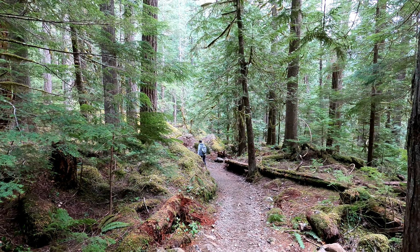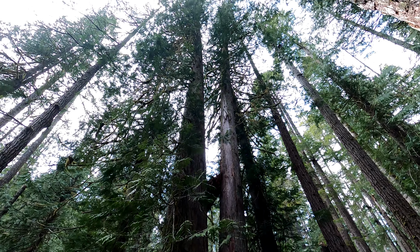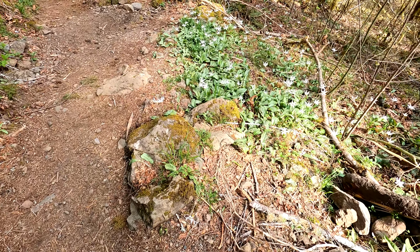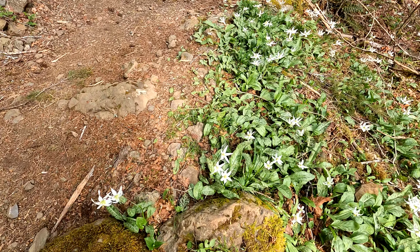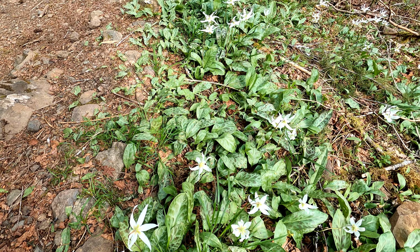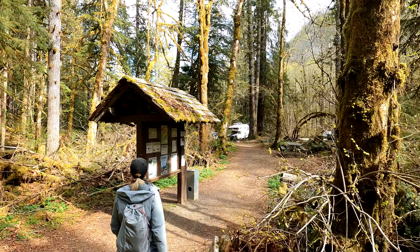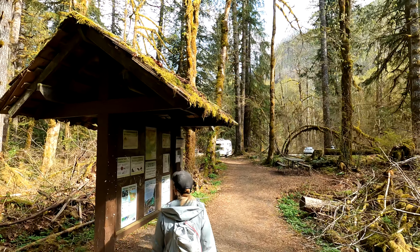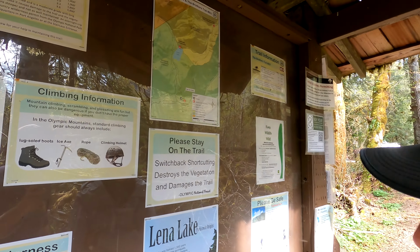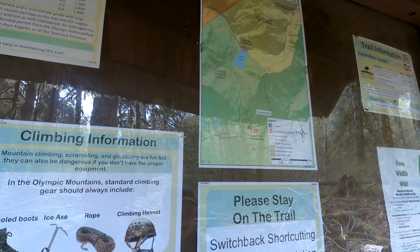There's a twin-seater split. Wow, look at all the trillium here. It's amazing, right by the trailhead. Here we are, I made it back. So, what's our elevation gain? Doesn't say. There's a rock avalanche.